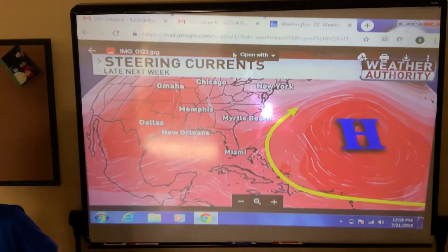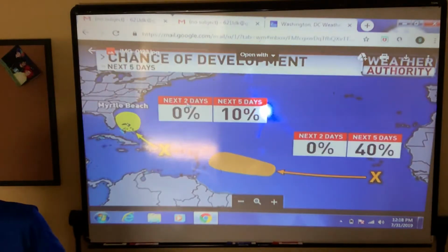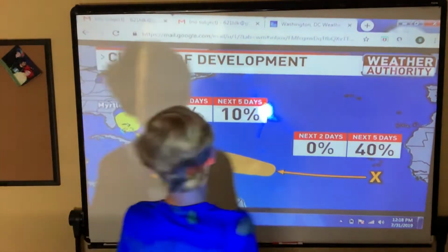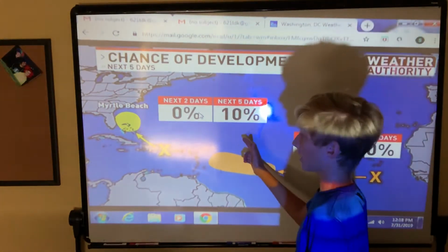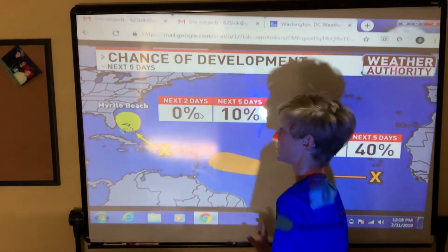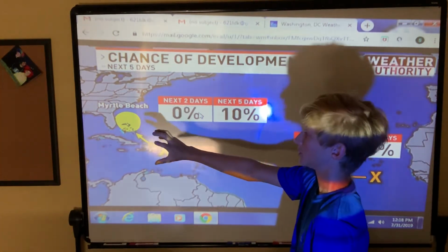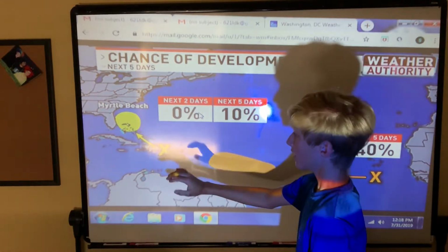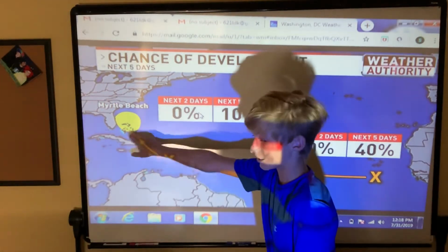But once again, before I end this video, this is the track of it. It's only, as I said, a 10% chance. We've got to really focus on that. And if it does move northwest, it'll be heading towards the eastern part of the coast of Florida, and also the Leeward Islands, which are right here.